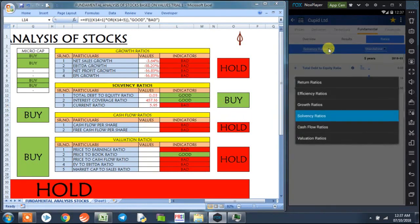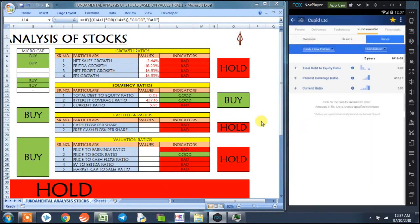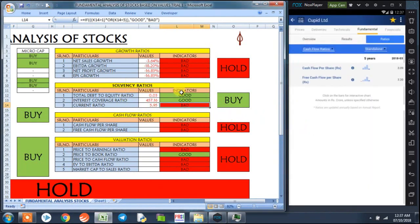Now coming on to cash flow ratios. Overall solvency ratio has given you a buy signal. Now coming on to cash flow ratios. Cash flow ratios are 3.09, that is cash flow per share is 3.09, and 3.2 is the free cash flow per share.